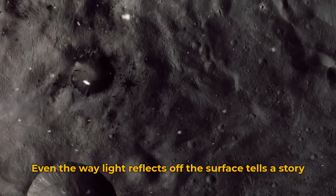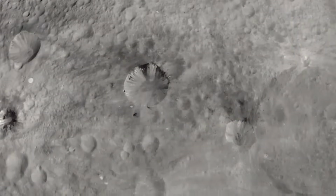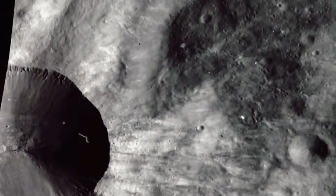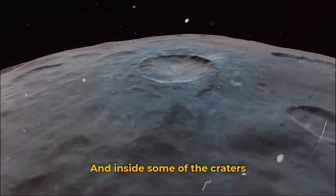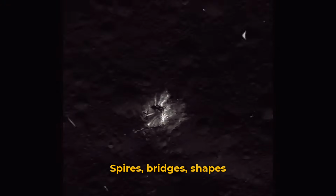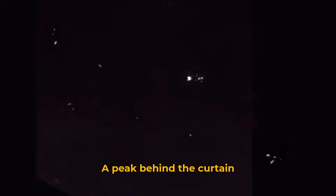Even the way light reflects off the surface tells a story. There's a harshness to it, not soft, not powdery, like the top layer has been baked and cracked 100 times over. The texture is inconsistent, rocky here, crumbly there. Some parts almost look polished, and inside some of the craters, strange shadows dance. At certain times of day, they create illusions. Spires, bridges, shapes that shouldn't exist. The light plays tricks, but sometimes the tricks reveal something deeper, a peek behind the curtain.